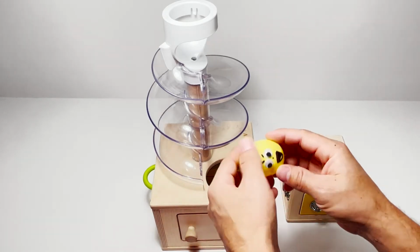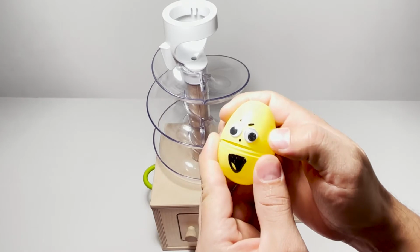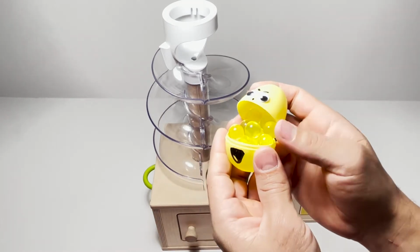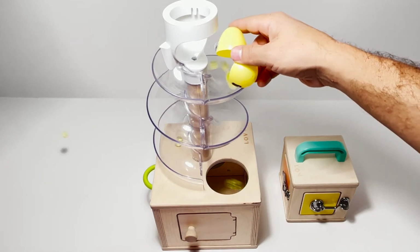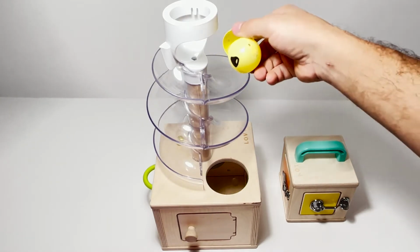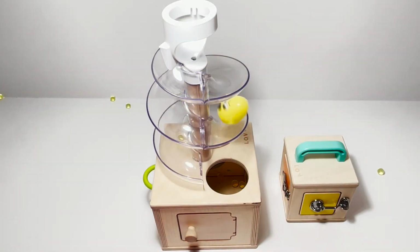Hey yellow egg, what do you have for us? Do you have any surprise inside? Let's open you up. Oh, bunch of yellow beads. Let's throw them down the slide. Oh, they're so bouncy. Thank you, yellow egg. Bye-bye.